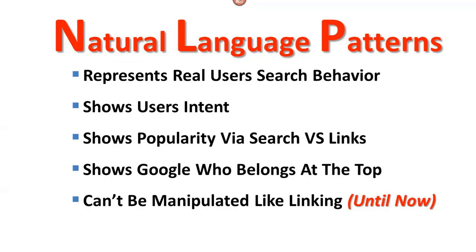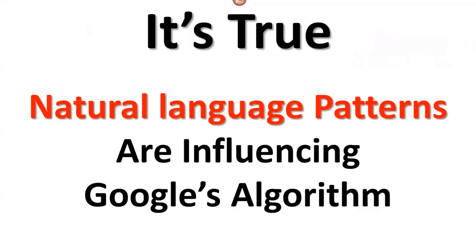When the users are voting, the users are literally casting a vote here based on these natural language patterns to manipulate Google's machine into deciding who's going to be at the top. And the last one there, this is the kind of stuff that you could not manipulate. Linking is very easy to manipulate. On page is very easy to manipulate. But getting real users to behave in a certain way, that's almost impossible to manipulate, but we figured out how to do it. So that's why I put the "until now" in red down there, because we've got a way to actually do this now naturally. So it's really cool. But it is absolutely true.